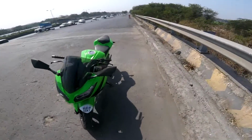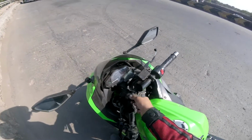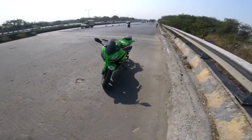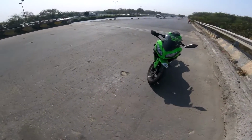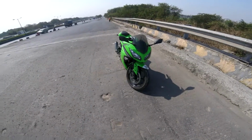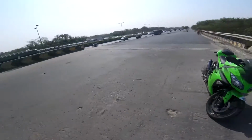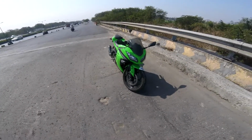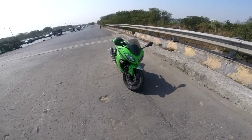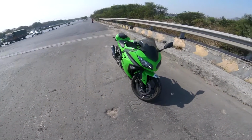I have completed about 32,000 kilometers. That's 32,435 kilometers to date. It's almost been 2 years 7 months, and it's been an amazing experience. I have no regrets paying 3.94 lakhs at that time. Now it is 4.11, but still, given a chance to buy the bike now, I would not regret it. I have not had any major issues, nothing at all.